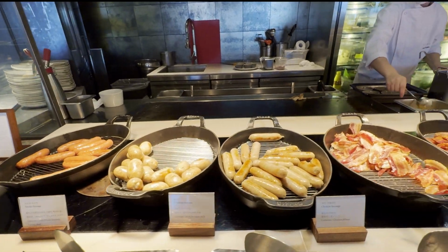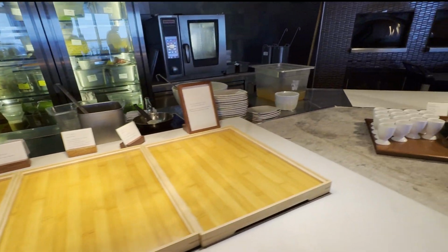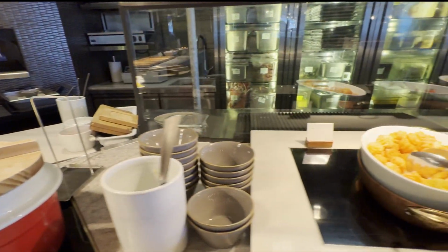Breakfast at the Signiel Busan was amazing with a huge variety of Western and Eastern dishes. Everything is buffet style. Their pastries were really good too, and they even had an ice cream machine available.